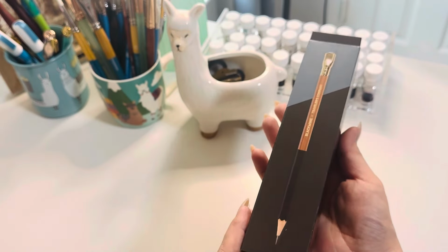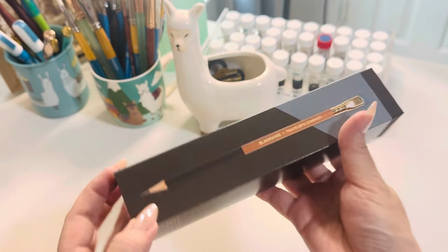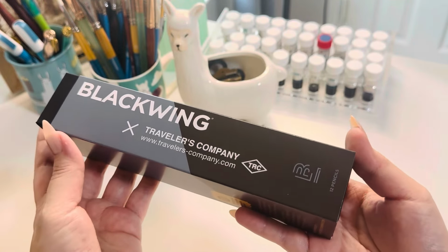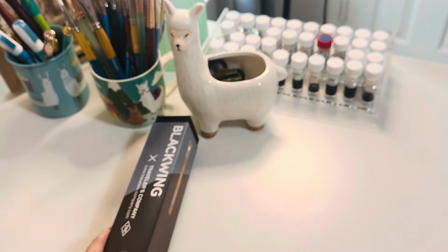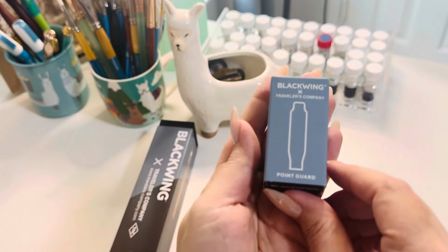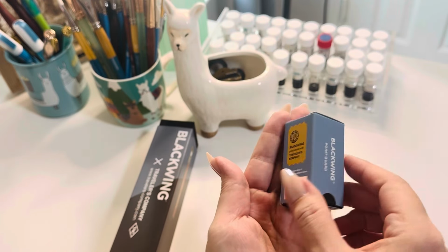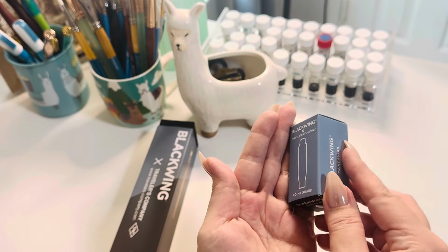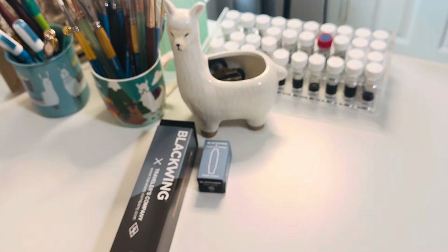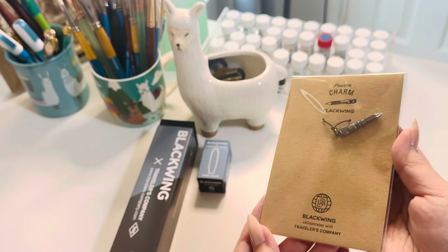I was so excited when I saw this collaboration between Blackwing and Traveler's Company. I've been a fan of Blackwing for quite some time now, and this was just the perfect combination for me personally. They are using the classic blue-gray color that Traveler's Company uses in a lot of their collaborations with other companies. And in this video, I'll show you some of those other companies' items as well.